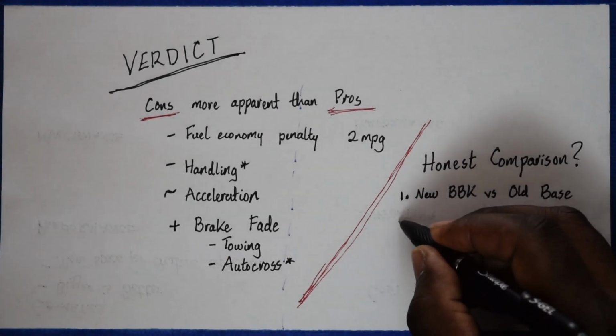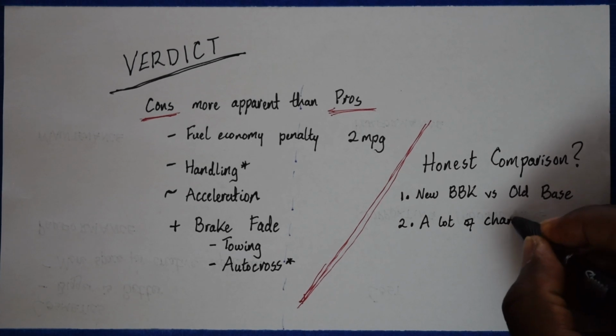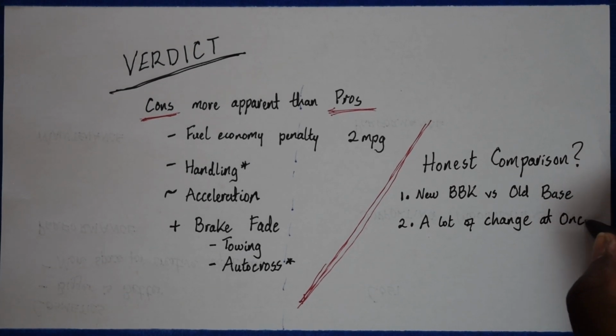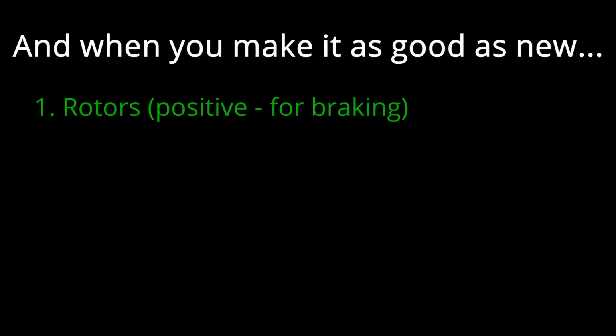And now the next thing I'd like to mention with regards to making your judgment is that for a lot of people, whenever they do the upgrade, they change a lot of things at the same time. Let me use myself as an example. Right now I got the brake calipers, the rotors, different pads, and different wheels as well. So I increased my weight. When I talk about fuel economy, I did a lot of different things that will be detrimental to it. Some people also do a lot of different positive things. They get larger brakes, and it's really hard to justify how you don't get a weight penalty there.